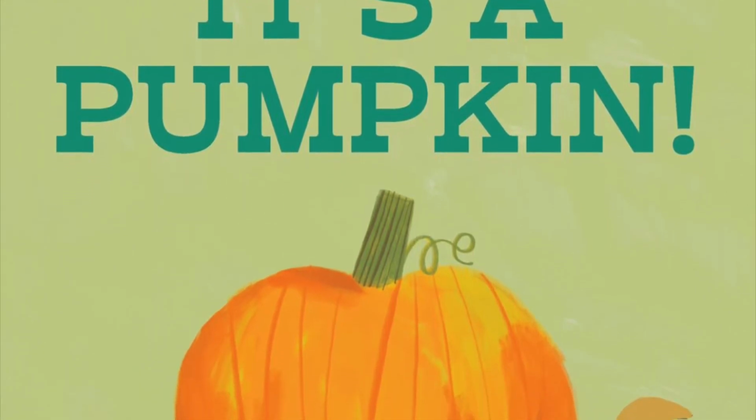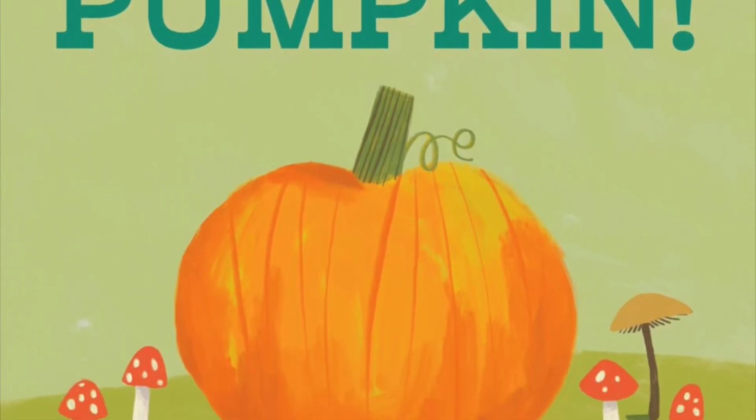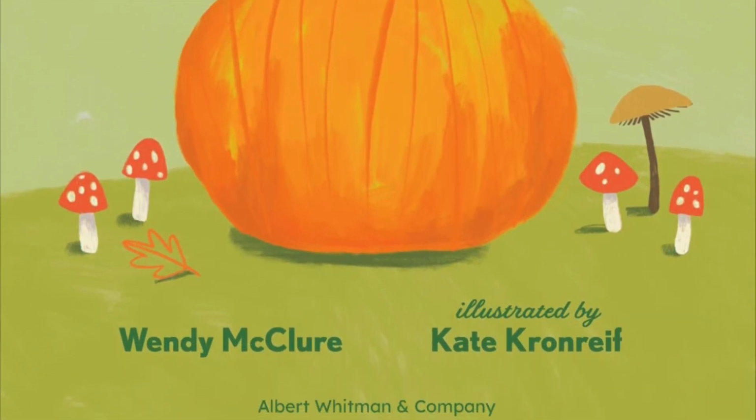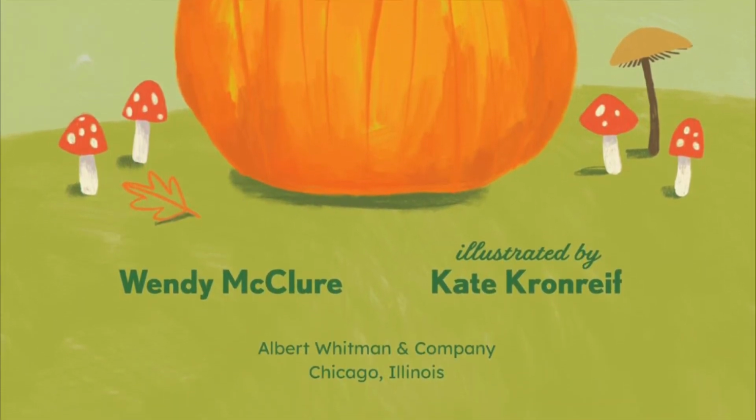This book is called It's a Pumpkin. And the story is written by Wendy McClure. And the pictures, the illustrations, are done by Kate Cronip.